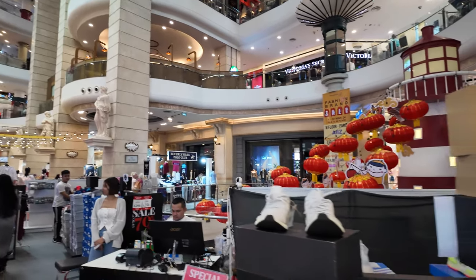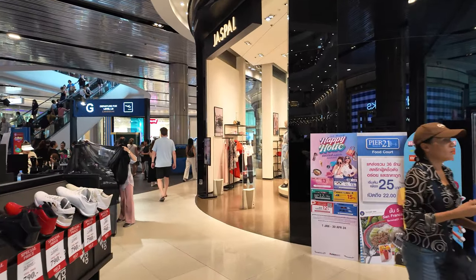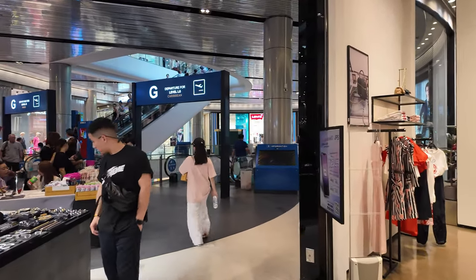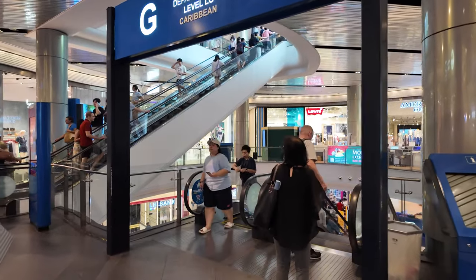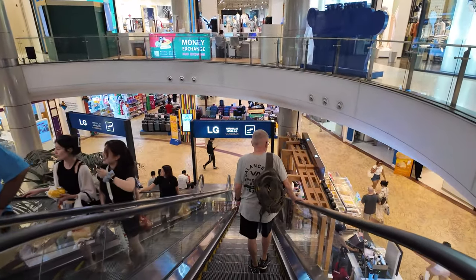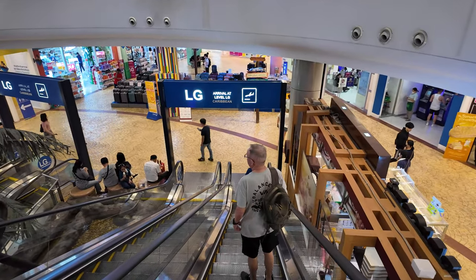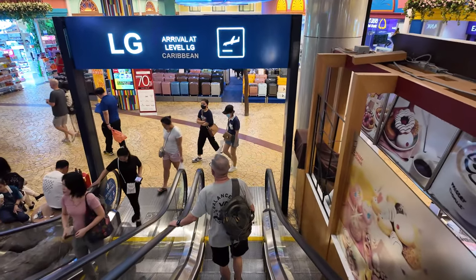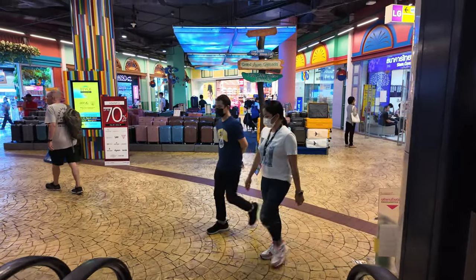This is one of the most unique shopping malls I've ever been to. This one opened in 2011. You see even the escalators, they have arrival and departure signs. We just departed Rome and now this is the Caribbean. Terminal 21 also features the longest escalator in Thailand. We'll be riding that as well.